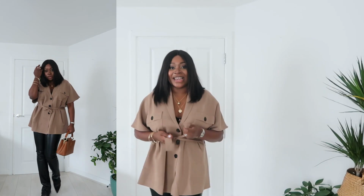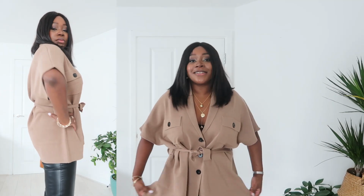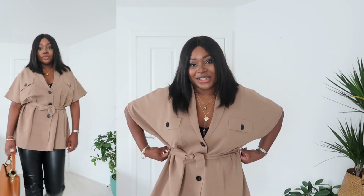I don't think I like the tie. I think I might change out the tie and put a belt in, but what I like about it is it's quite a sexy jumper, maybe, or cardigan, or knit rather. I'm not big on tie waist knitwear, if I'm honest with you, because if you haven't got a really tiny waist, it's not always very flattering.